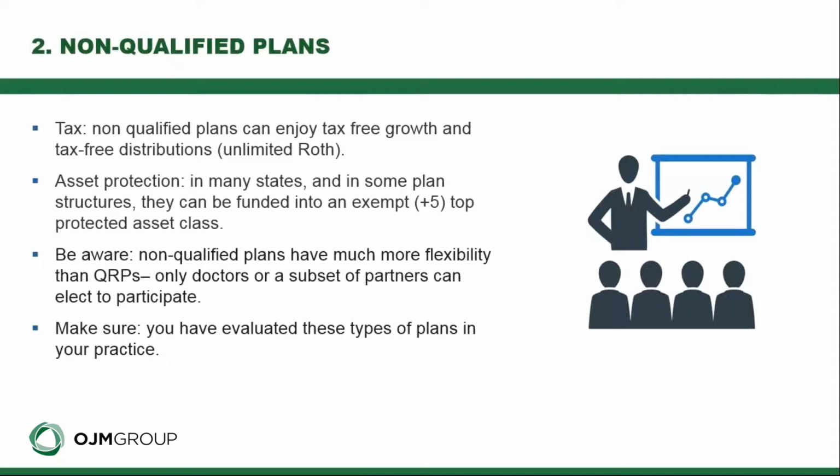I've actually funded it fully a number of years ago, probably had it for 7, 8 years. So what is a non-qualified plan? Well, essentially, it's a benefit plan that is not a qualified plan, and that allows a lot of flexibility, which I'll talk about in a minute.